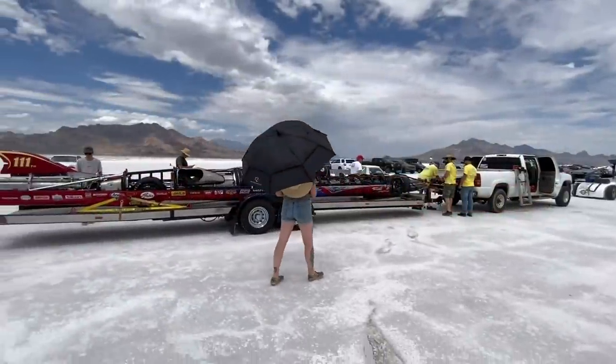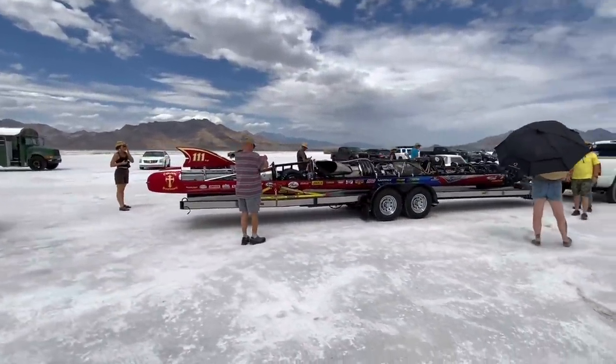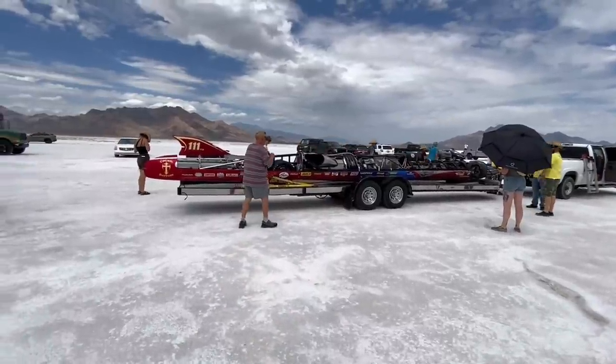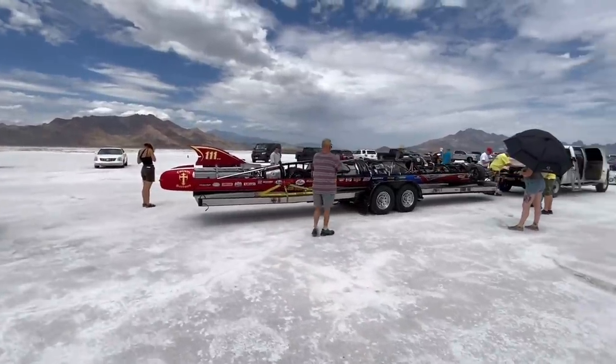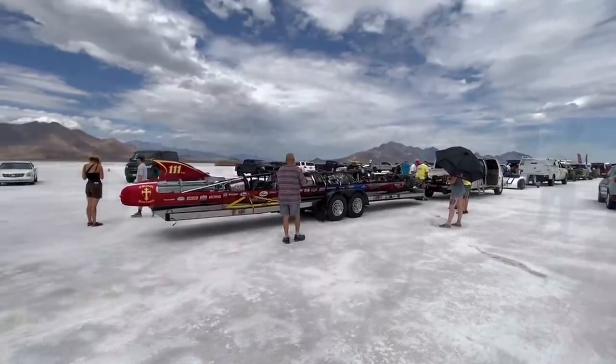So what we're looking at right now is the world's fastest wheel-powered car. Wheel-powered meaning the wheels still actually propel the car, rather than a jet-powered car. This car has gone 470 miles per hour.